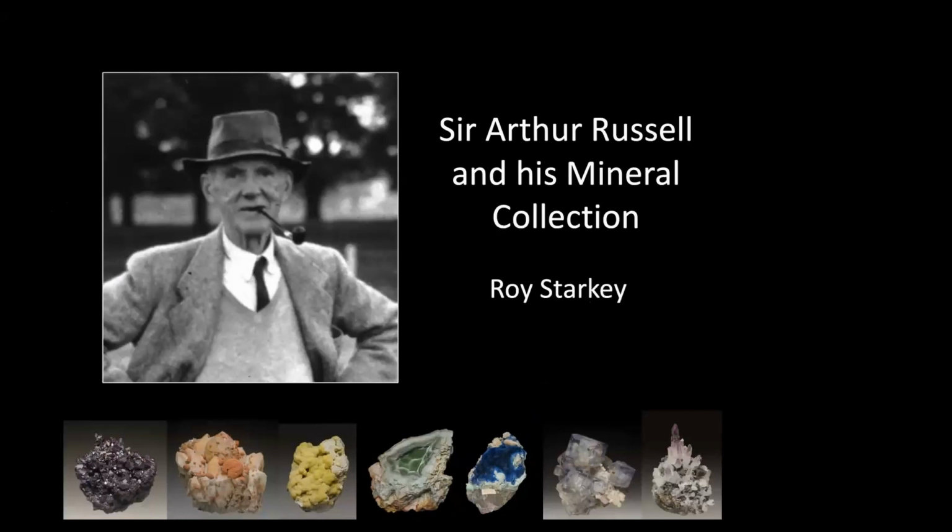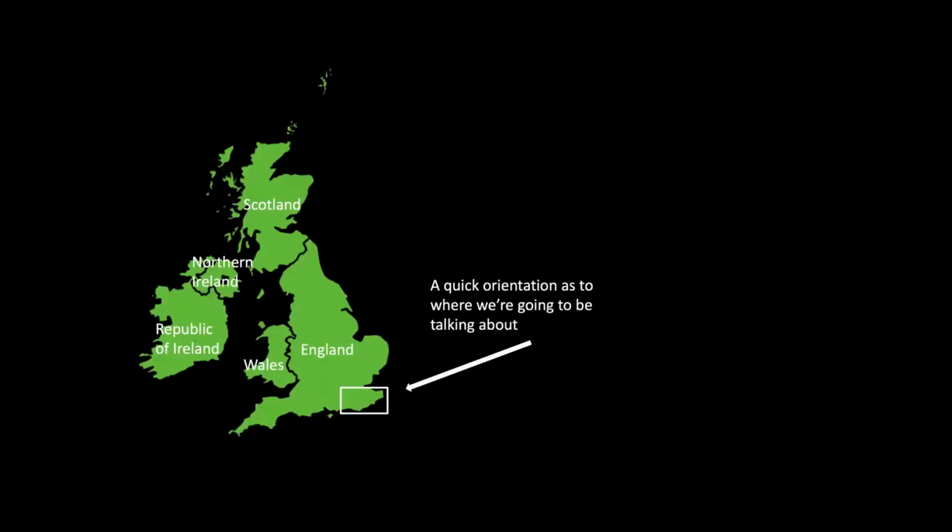The talk this morning is going to be about Sir Arthur Russell and his wonderful mineral collection, which now resides at the Natural History Museum in London. I'm sure that many of you will have heard of Sir Arthur Russell, but perhaps you don't know too much about the man or how his fine collection came into being. And I hope that in about an hour's time, you're going to feel that you know him a whole lot better.